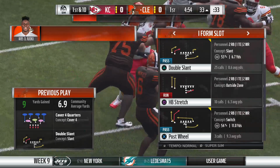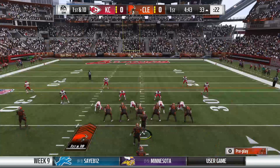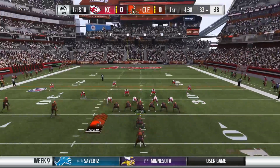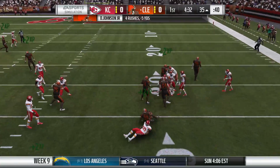Give them credit. They knew what they wanted to dial up on fourth. They executed it for 9 yards, and the offense stays out there. That was a route run not just with dexterity, but with intelligence. Found the hole in the zone, made sure the quarterback saw him, and was able to make the sure catch and put the down marker back to 1.